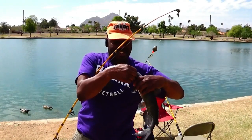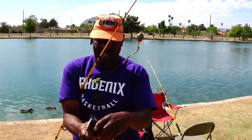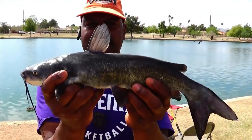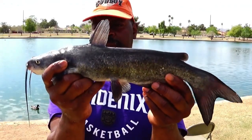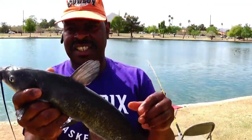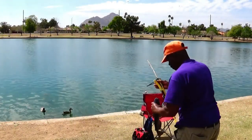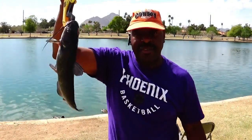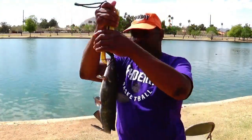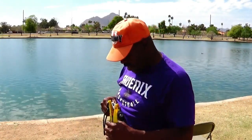All right guys, that is the third fish of the day. Not a very big guy, probably about a pound and a half, maybe 2 pounds. Let's check it out real quick. I think he's right around 2 pounds. Let's find out.